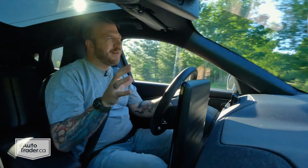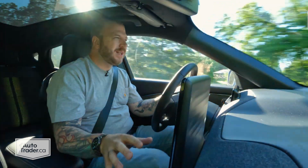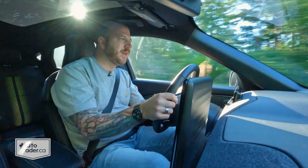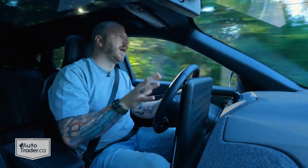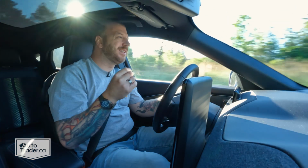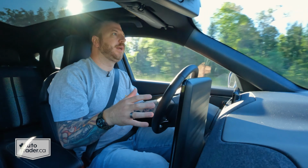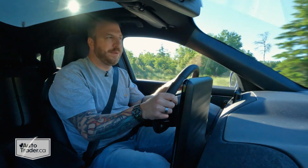Now, range, not as good as some of you might hope for. And personally, I'm okay with it. I think Ford says it's good for 418 kilometers. Though I gotta say, this one is new, so I'm willing to chalk this up to the fact that it's barely been broken in, but I haven't seen anything above about 370 kilometers of range. And I don't put too much stock in range because what you can actually do, that's the ultimate test. But this is at least a bit of an indicator.